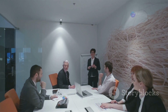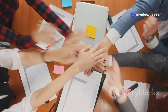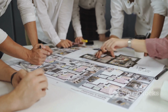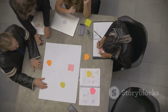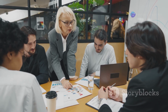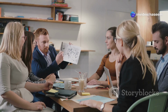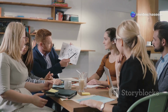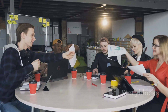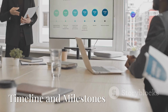Chapter 4. Discuss scope of work. Alright, time to roll up our sleeves and get into the nitty-gritty. This is where you break down the scope of work in detail. What are the specific tasks that need to be completed? What are the deliverables? The tangible things you'll be handing over? Don't be afraid to get granular here. The more specific you are, the less room there is for misinterpretations down the line. Remember, this is about getting everyone on the same page, right down to the finest detail.